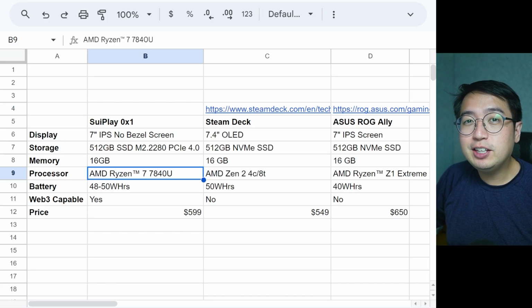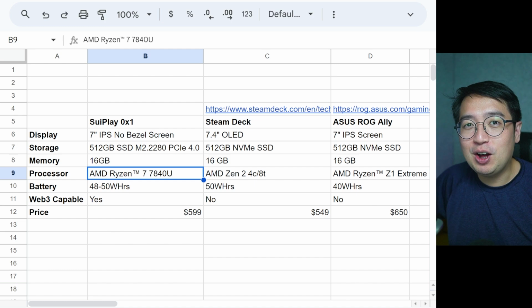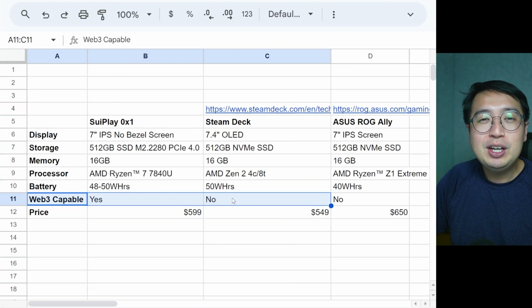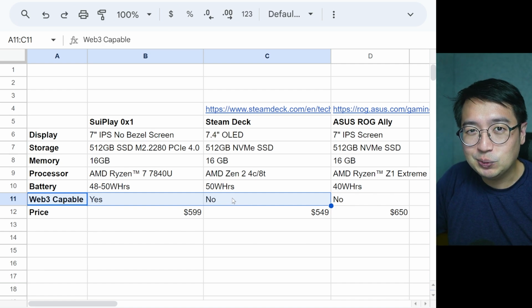So looking at the specs and going through what AI has to tell us, the device we're getting for the price is pretty competitive to what's available on the market, with the main difference being Web3 capable. And that's where I see the value for the SuiPlay0x1: being Web3 capable while also being able to compete with Web2 handheld devices, since it's going to also be able to play those games too.